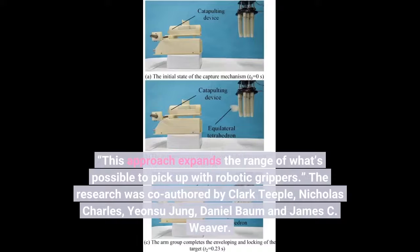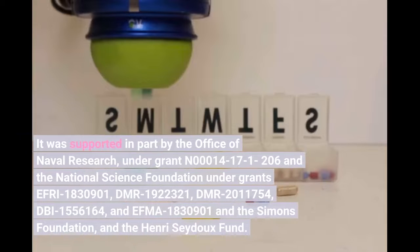The research was co-authored by Clark Teeple, Nicholas Charles, Yeonsu Yung, Daniel Baum and James C. Weaver. It was supported in part by the Office of Naval Research, under Grant N00014-17-1206 and the National Science Foundation under grants EFRI 1,830,901, DMR 1,922,321, DMR 2,011,754, DPI 1,556,164, and EFMA 1,830,901 and the Simons Foundation, and the Henri Seydoux Fund.